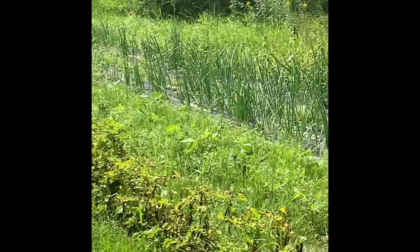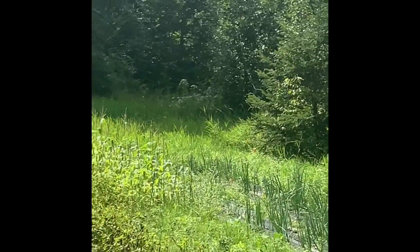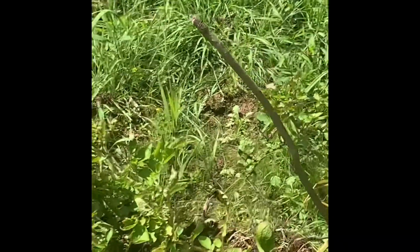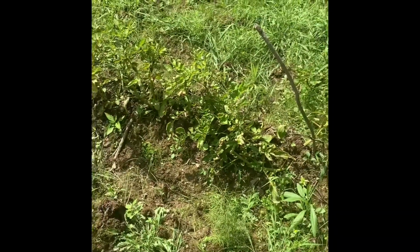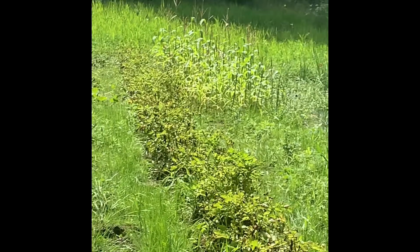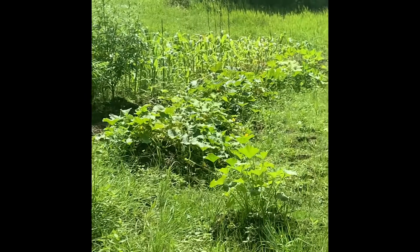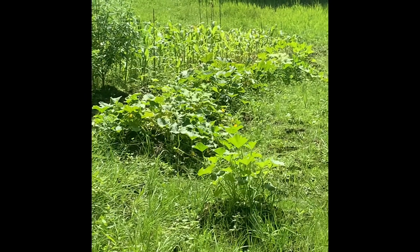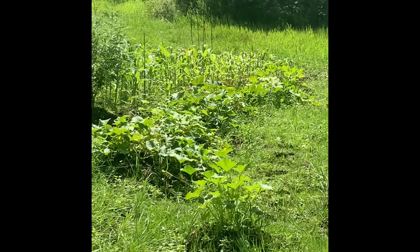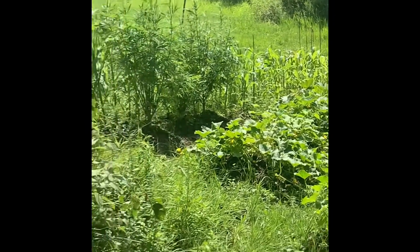And I had some beans here, but they didn't do so well either. A lot of them got washed out. I have picked a few here and there, enough for a few meals. This is my row of potatoes. It's almost ready to harvest. They're starting to die back and go brown. And I have all my vine plants. I have some zucchini, a bunch of different squash, pickles, and corn.